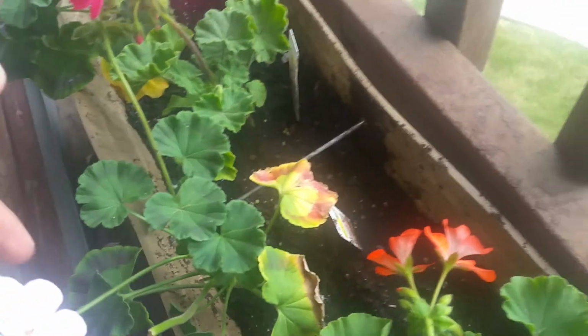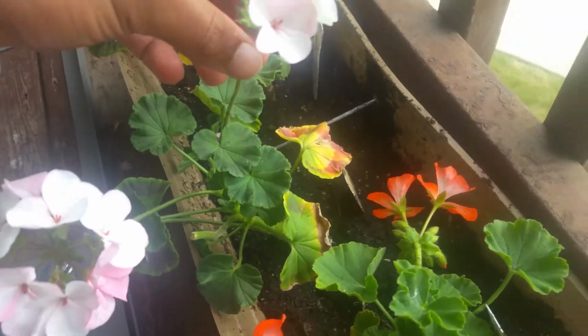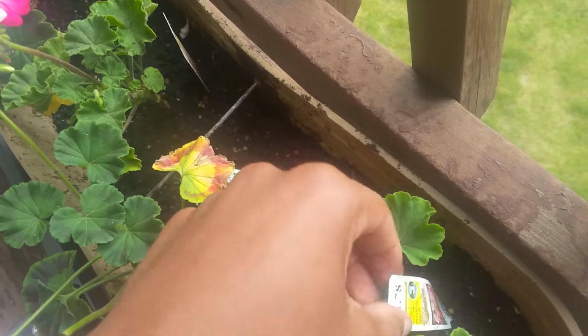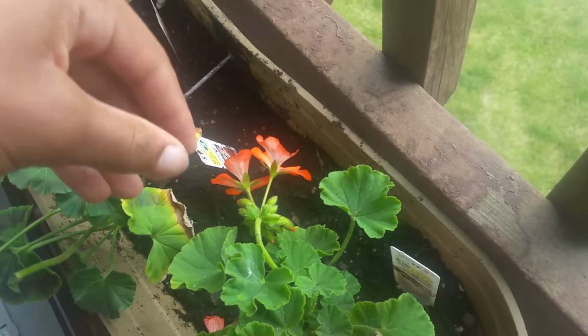And true geraniums, the ones that I have, are hardy perennials, very hardy perennials in my area in Iowa. And the one that I have, and these are so nice. These are full sun plants. They grow great in containers. They grow great in the ground. If you keep them long enough, they get very large.